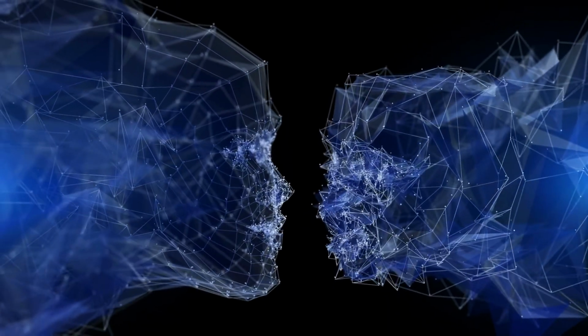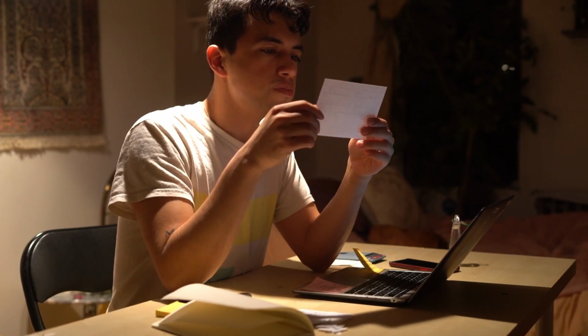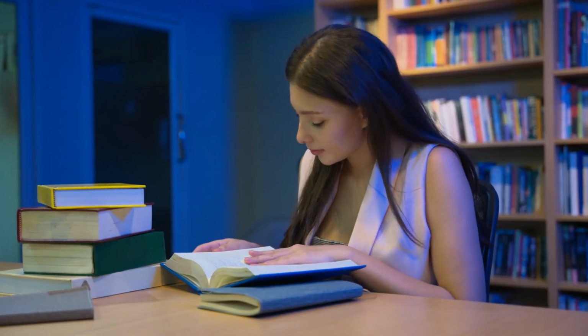Firstly, cognitive inhibitory control. This is your ability to resist distractions around you and steer your attention towards tasks that bring you closer to your goal. Imagine you're prepping for a crucial exam and your phone starts buzzing with notifications. Despite the temptation, you make a conscious choice to silence your phone and zone in on your studies.